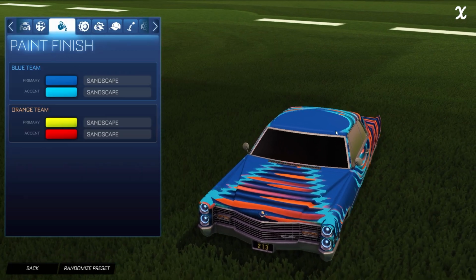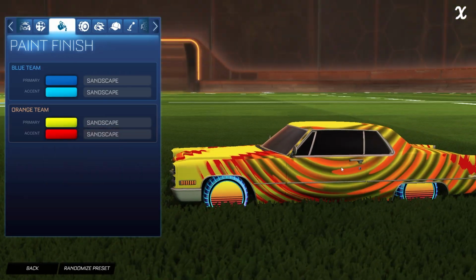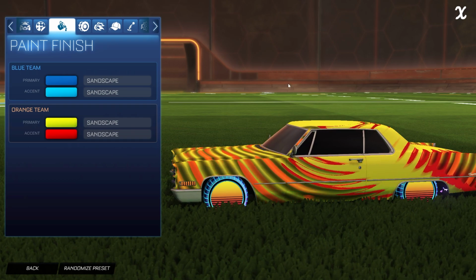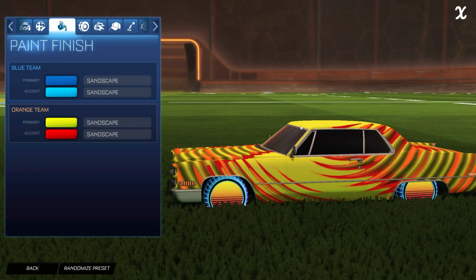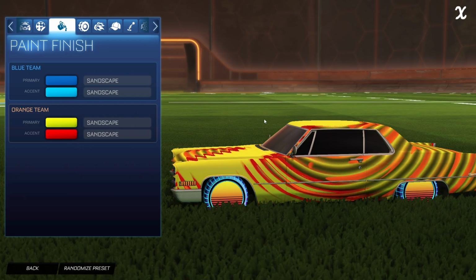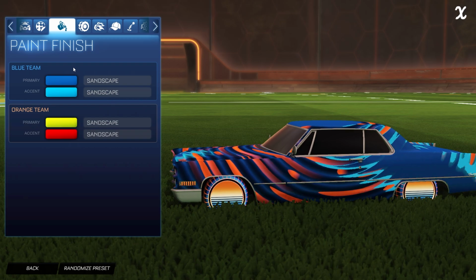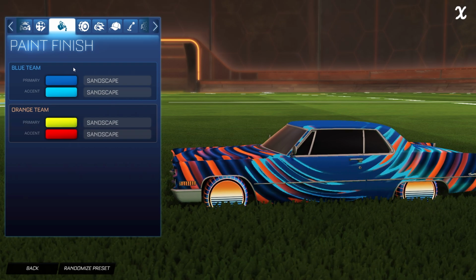So yeah, this is the car design. This is the orange side. Like I said, please keep in mind, you do not have to actually use a painted orange for this side. I really didn't notice a difference, but yeah, if you want to, you definitely can. And then for this blue side, I definitely recommend an orange as it looks way better, but unpainted will work perfectly just fine as well.